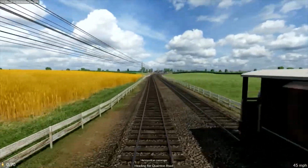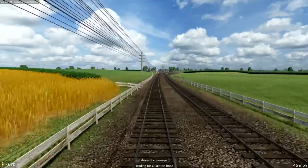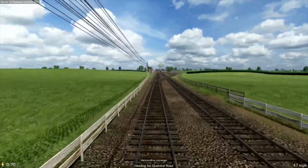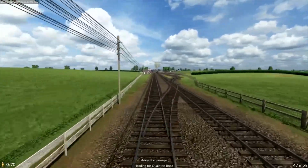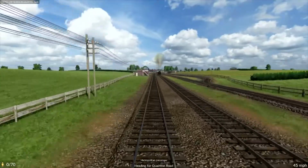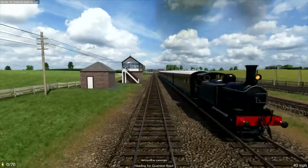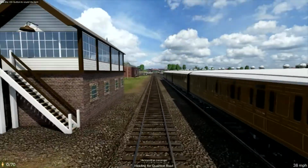Assuming that we have a clear run in, it looks like there's nothing occupying our platform. Here we have a green. I can never quite tell with Transport Fever which trains. I've got quite a few trains running on these tracks. There's another passenger train on its way south.